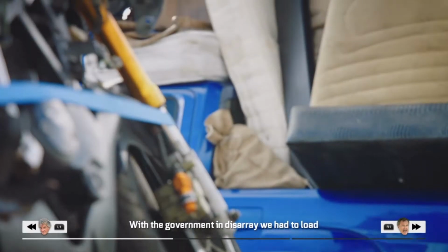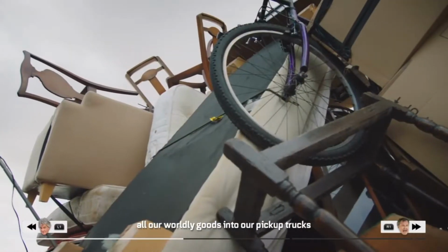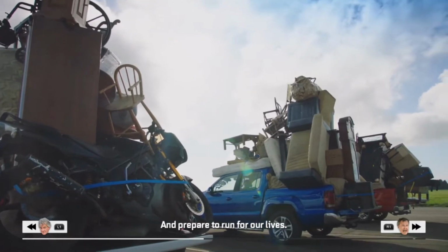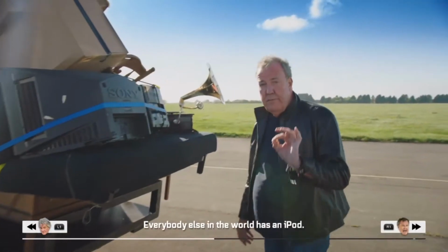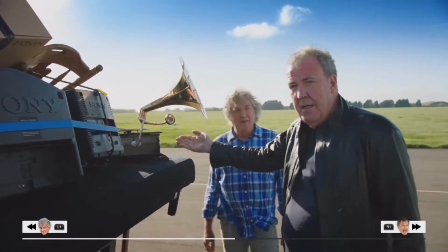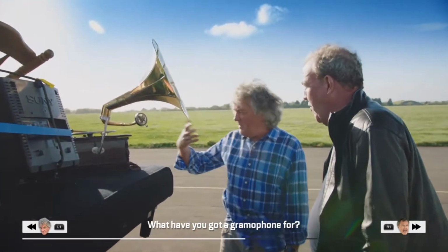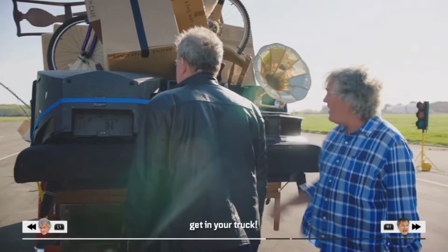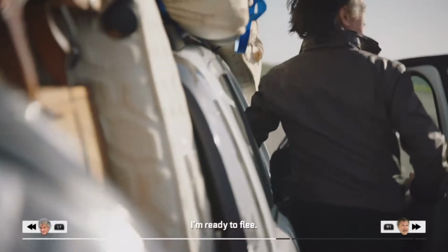With the government in disarray, we had to load all our worldly goods into our pickup trucks and prepare to run for our lives. That's really well packed. What's that gramophone for? It was my grandmother's. We're fleeing from rebel forces. Don't stand here doing a commentary. Get in your truck. I'm ready to flee.